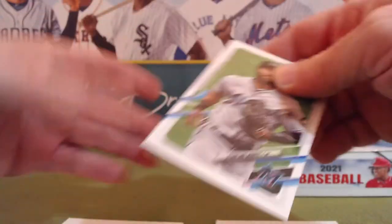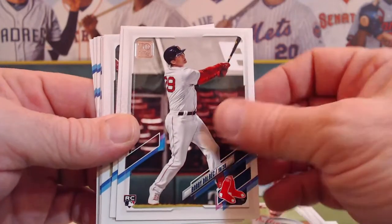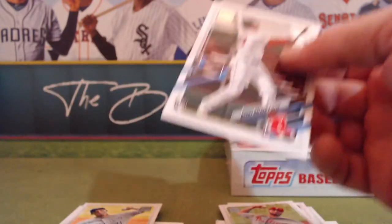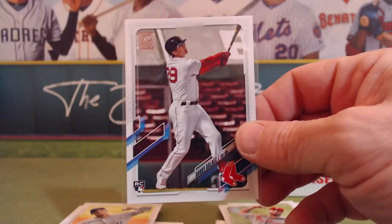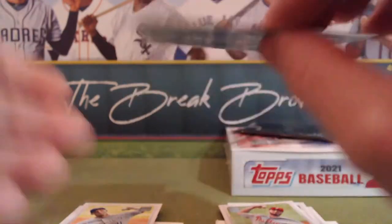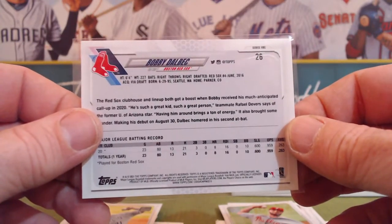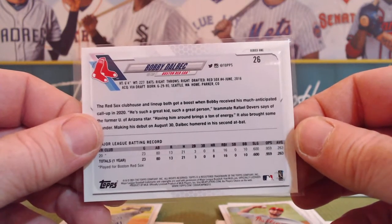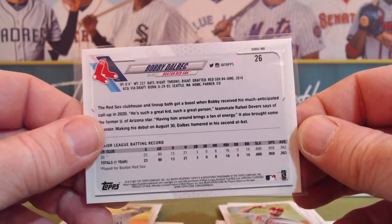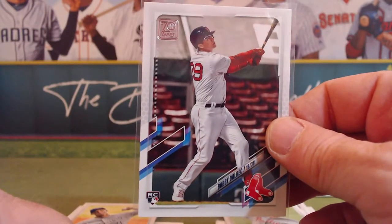Then on to box number three. Starling Marte. Get the team card, there's Bobby right there for the Braves. Another good one there. Bobby Dalbec, and let's see if we can see there. Yeah. 23 games, 8 home runs, 16 RBIs. Batting .263 doing it. But again, good showing at the end of the year. I think it was a September call-up type of deal.